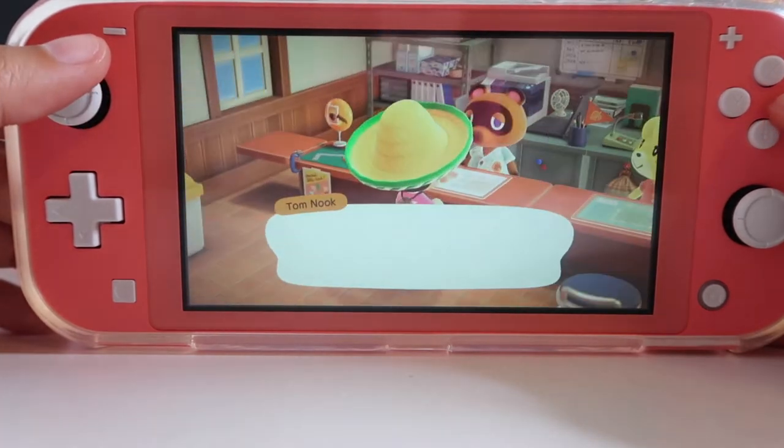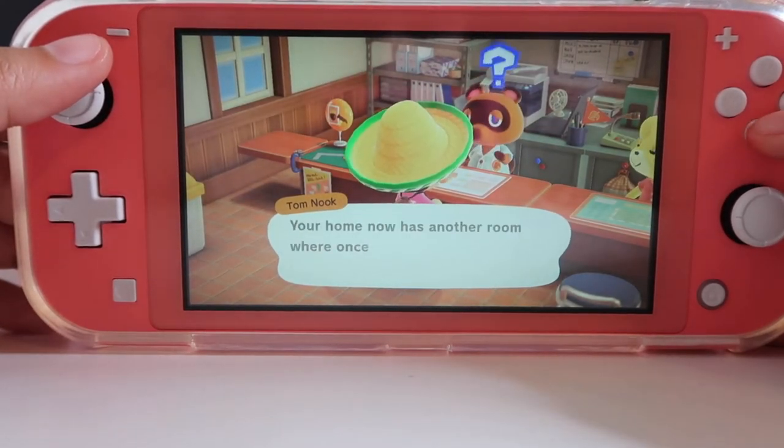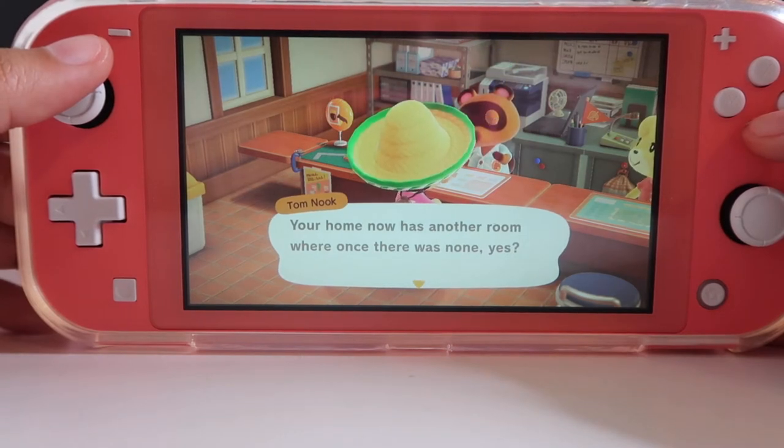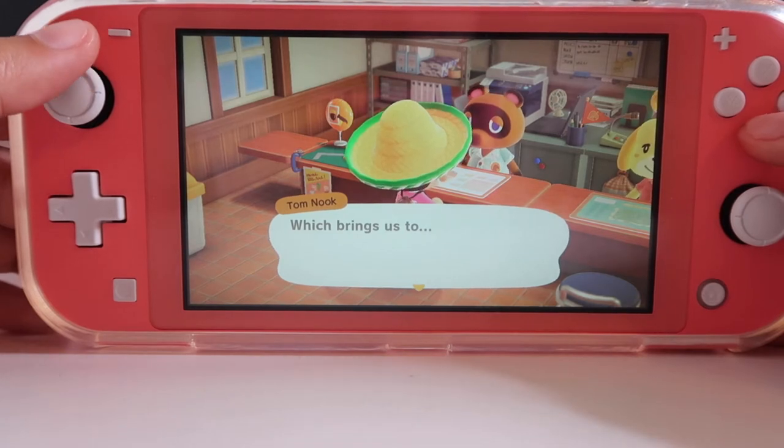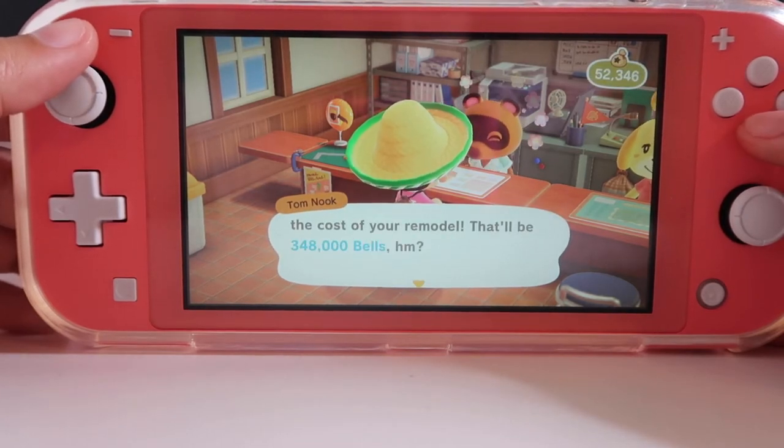There we go. Well, hello there, Christy. Your home has another room where once there was none, yes? You can use it whenever you like. Which brings us to the cost of your remodel.